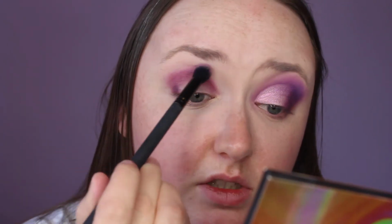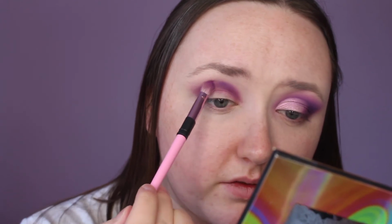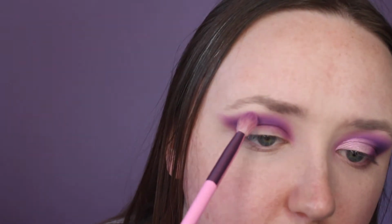Taking the shade Morgan, packing that 50-50, half on and half off the top of that shade we just used, which was Motto. With a fluffy brush, go in with the shade Miles High, which is the lightest purple of the trio, and just blend that on top of Morgan. I'm going to go back in with Morgan, which is the darker shade, and re-intensify the outer V with that dark shade.